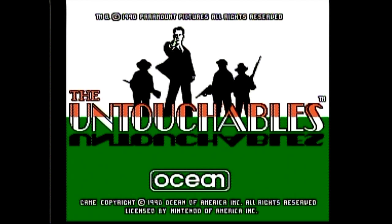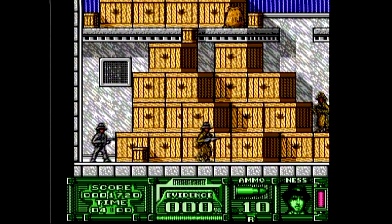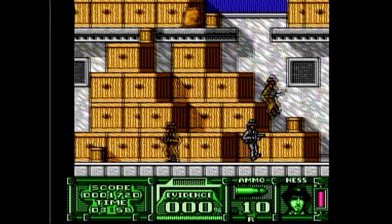After you beat it, for whatever reason, it takes you back to the title screen before proceeding to the next level. I like how the start of each level gives you a quick summary of what to do. I don't need to read the manual, I just gotta get the guy in the gray hat. And when they say get, what they really mean is murder, cause you're straight up capping fools.